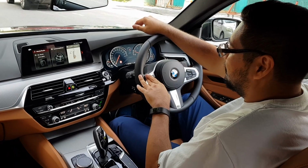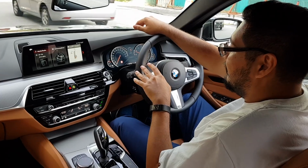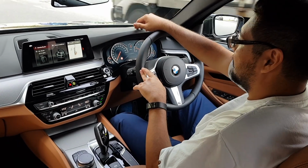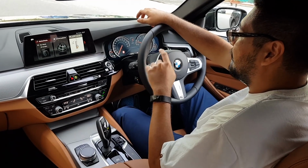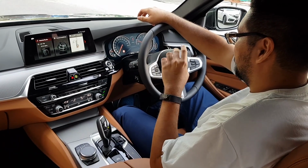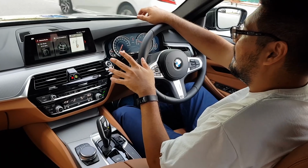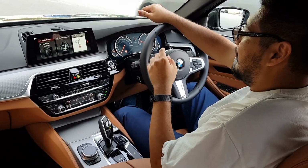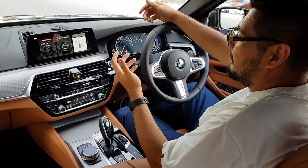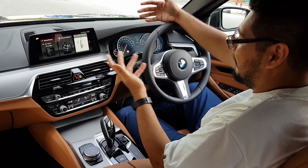I have with me today the new G30 5 Series from BMW. It's only available in one variant at the moment, 530i M Sport. But what we're going to talk about today is the new iDrive system that the 5 Series comes with. I say new because this is even newer than the one in the 7 Series.